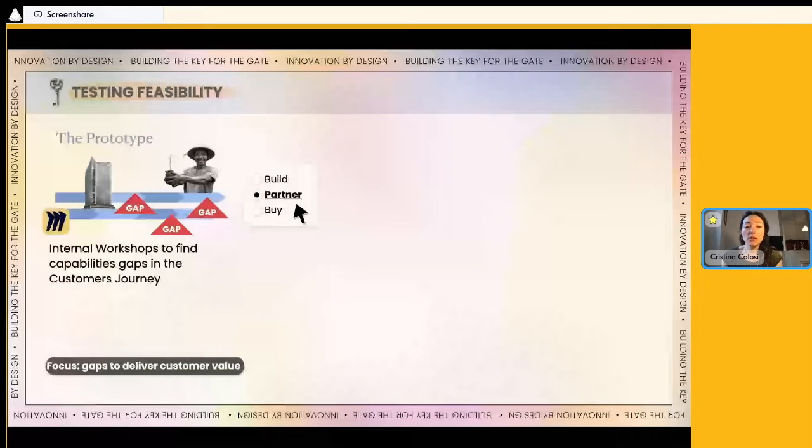And we analyzed with a series of internal workshops, so with our teams, which step of this journey we couldn't actually deliver with our current capabilities. So we really looked for capability gaps. And for each one of these gaps, we had to decide if we wanted to build those capabilities internally, so invest in capabilities uptake, if we wanted to find partners that could work with us to help us deliver that step, or if we wanted to basically buy the competence, just find the subcontractors that would do this for us. So we focused a lot on where can we find partners.